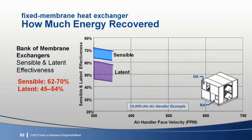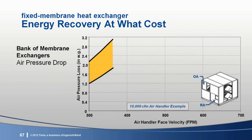The membrane exchangers' nominal face velocities are in the 200 to 300 feet per minute range. Once the transitions and block-offs required to mount an air handler are applied, a 250 to 350 feet per minute face velocity is seen at the air handler. Sensible effectiveness at this lower face velocity is in the 62 to 70% range, with the latent effectiveness varying per manufacturer in the 45 to 54% range. The pressure drop across a 500 CFM single exchanger is less than 1 inch per airstream, but adding transition losses, a 10,000 CFM unit is in the 1.5 to 3 inch range per airstream at 300 feet per minute air handler air velocity.